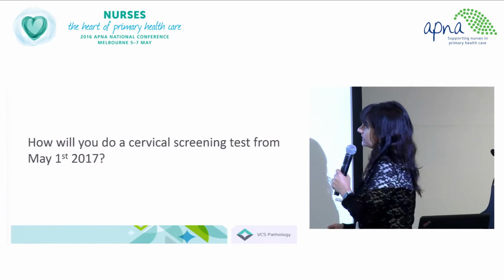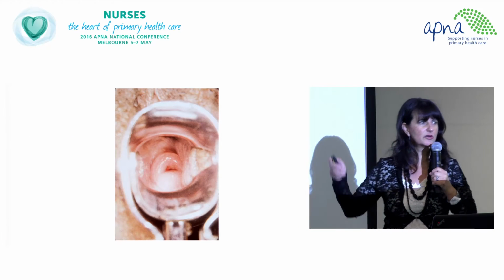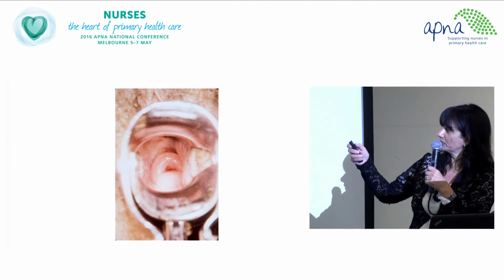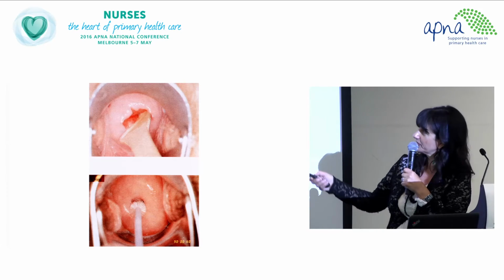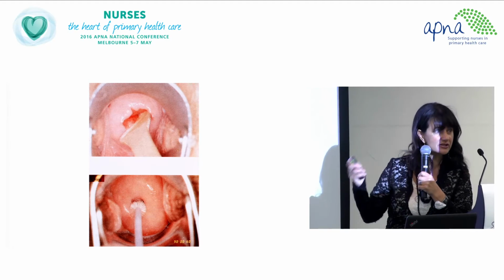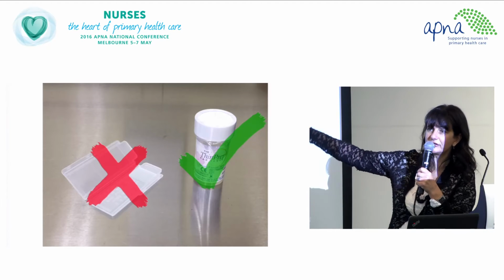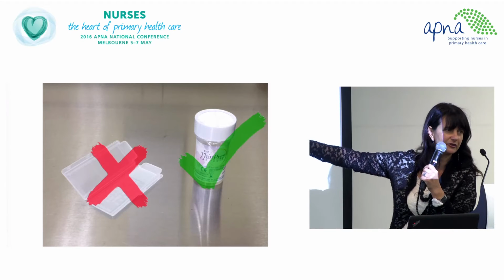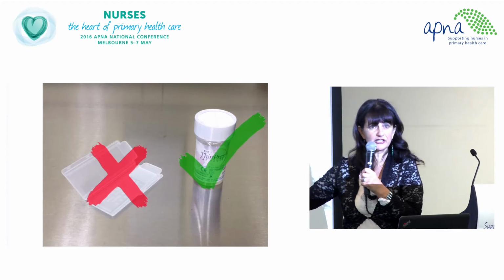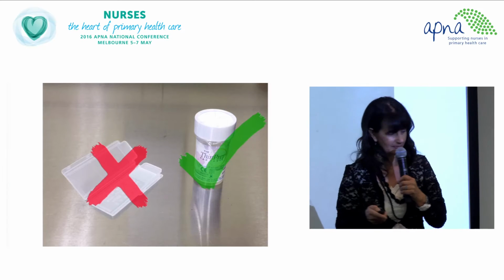So how will you do a cervical screening test from May 2017? Well, you'll still be finding the cervix and you'll still be taking your sample, not with a wooden spatula, but of course with plastic. Whatever instruments you decide to use, you'll still be doing that, but you won't be putting it onto a glass slide. You'll just be rinsing your instruments into the fluid. And the fluid will then be sent off, and we'll do HPV testing. If it's negative, we'll say, come back in 5 years.